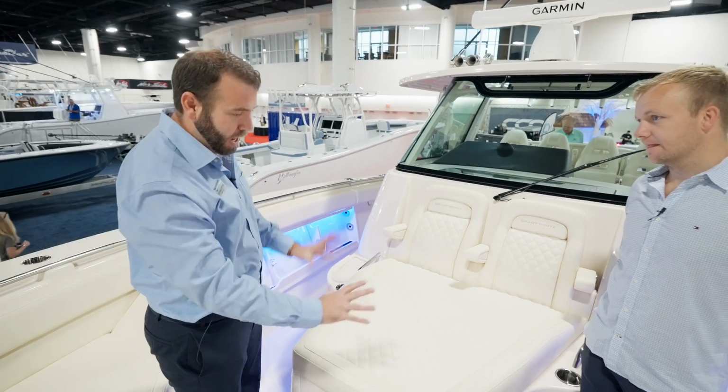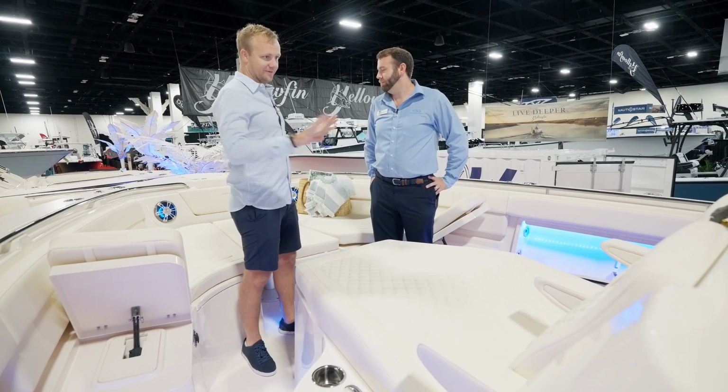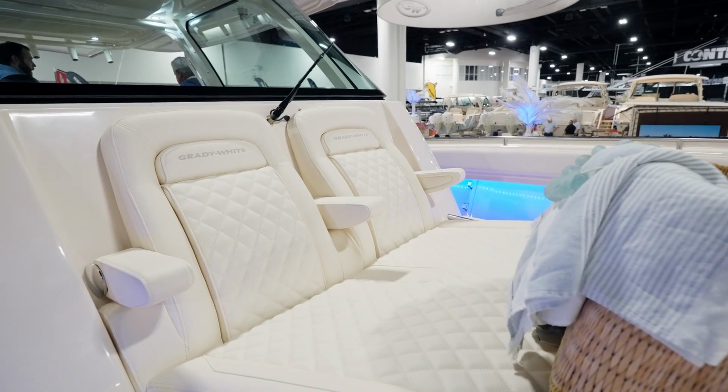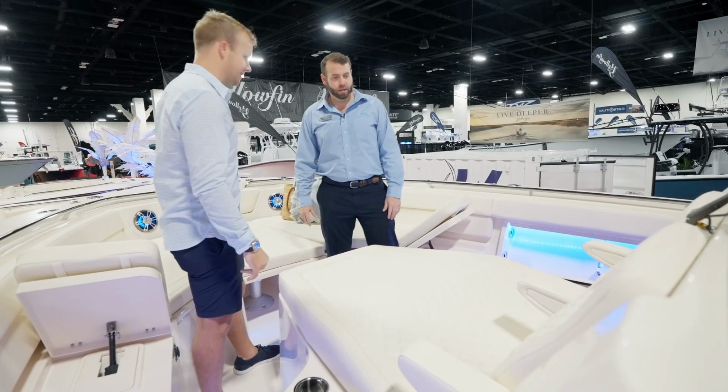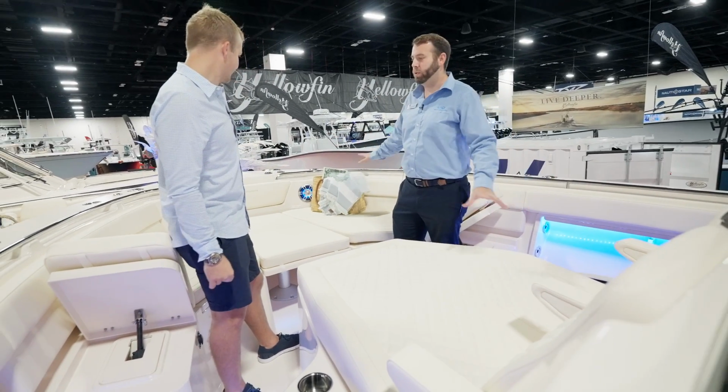So whatever you've got, it's got a place to go. I mean, this whole bow area is just completely wow. Starting with this new luxury seat daybed. Why don't you talk us through all the changes up here? Totally transformed in the bow area.